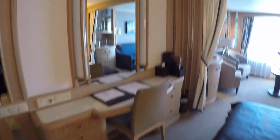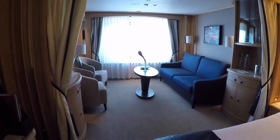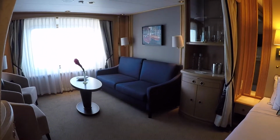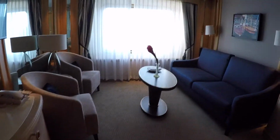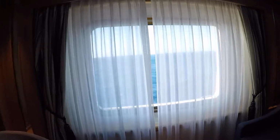The room is basically pretty simple because this is a refurbished ship of Seabourn. It's a big space. I think this is approximately 300 square feet, and you're going to get a decent living area, and then you're going to get a nice window.